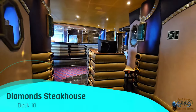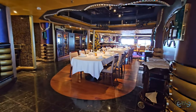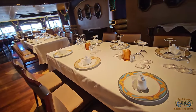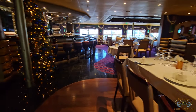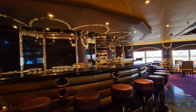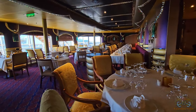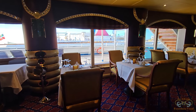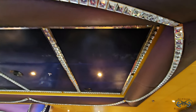Also on the 10th floor is the Diamond Steakhouse. We actually ate here on New Year's Eve and it was phenomenal. It's nice and spacious. They got a bar area here. Just a pretty restaurant. Even got diamonds on the ceiling.